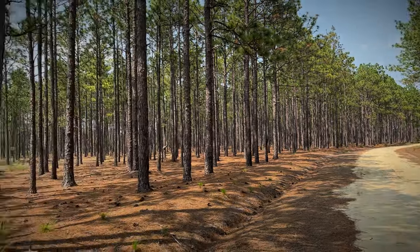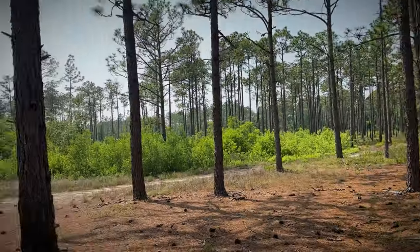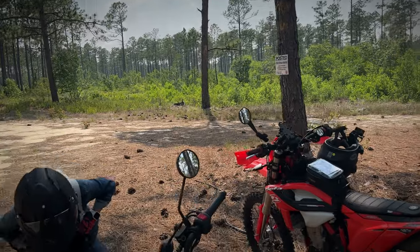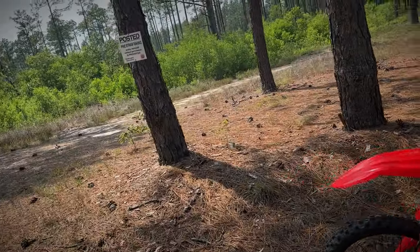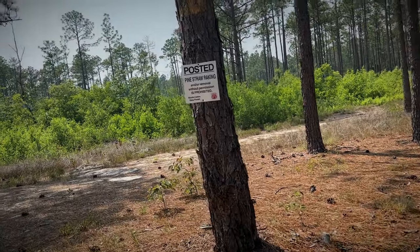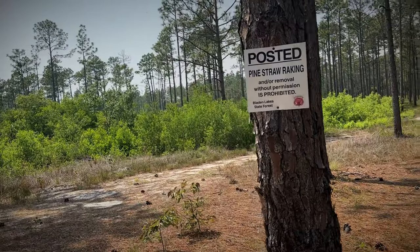We're in Bladen Lake State Forest. They got a whole pine straw operation going on right now. We've seen pine straw carts everywhere. And let's see here, they got some signs up.